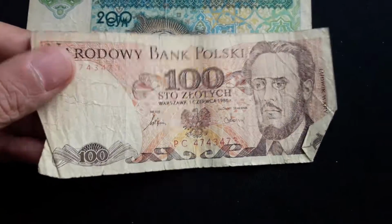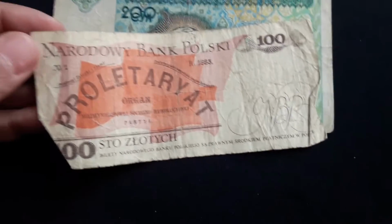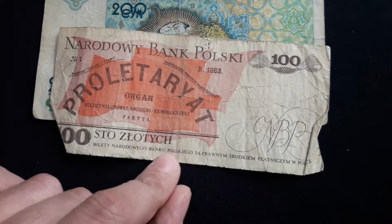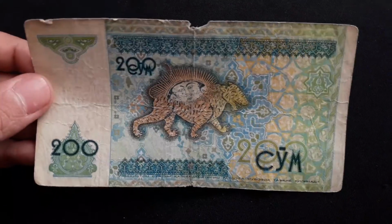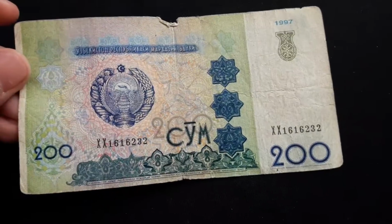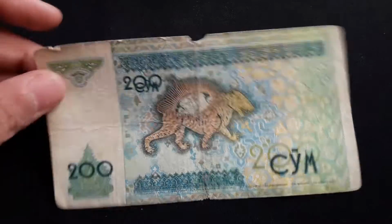Here we have another very common one, 100 złotych from Poland, 1986, communist era. Proletariat, the famous slogan of the communist countries. And here we have, not so common, but this denomination is a common one, 200 sum from Uzbekistan, 1997. I have a nice amount of them in much better condition. Back to eBay.